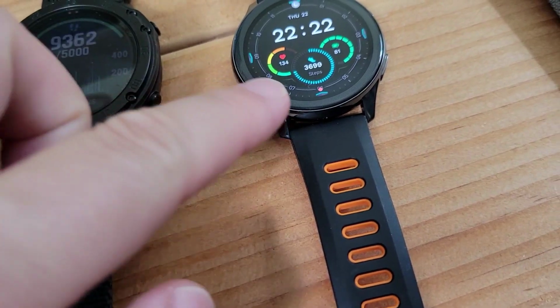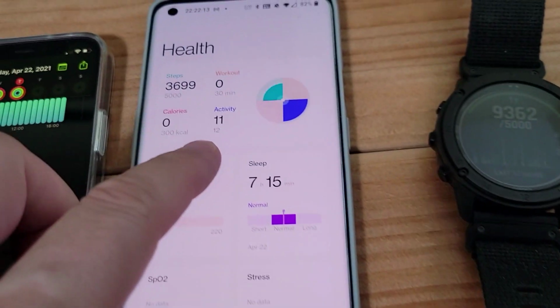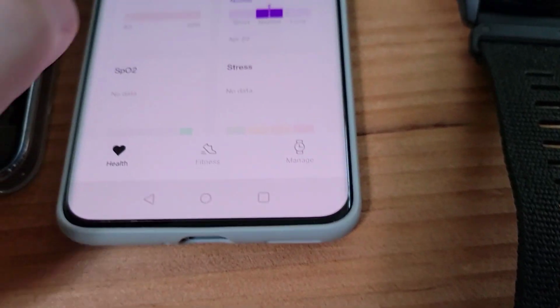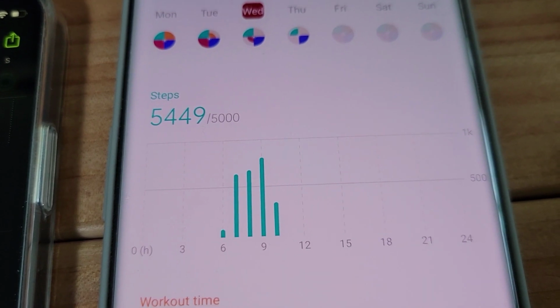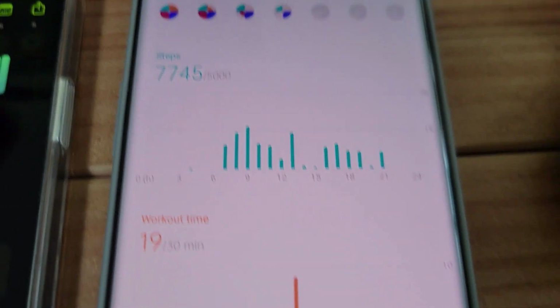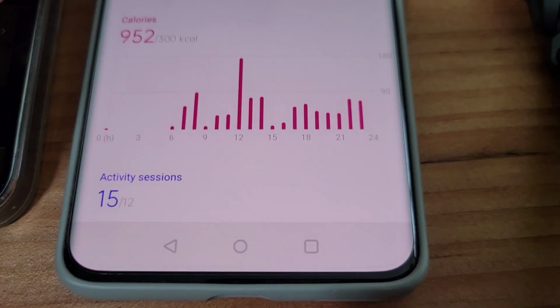At one point, all the steps were syncing through, and then the app would have more steps than the watch. And now they're just vanishing. If we look at the step count for yesterday, it was at 5,449. Tuesday, 7,000. Every day it's been off. I don't know what is going on.